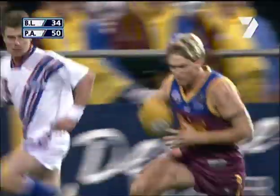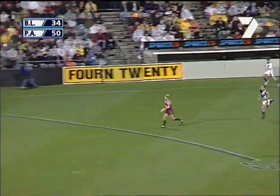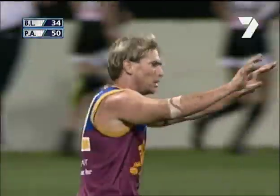He's got Ackermanis firing. He can go all the way. And here he goes, in front of the Social Club with two bounces. He's inside 50. He steadies, shoots, and he goes. Acker is back.